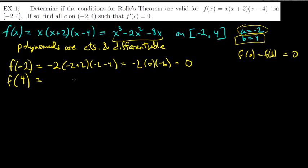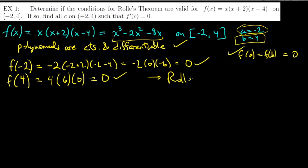x is 4 now, right? So 4 times 4 plus 2 is 6, times 4 minus 4 is 0, 4 times 6 times 0 is 0. So yeah, they're both equal to 0. So continuous, differentiable, and f of a equals f of b, so Rolle's theorem applies, right? Rolle's theorem applies.